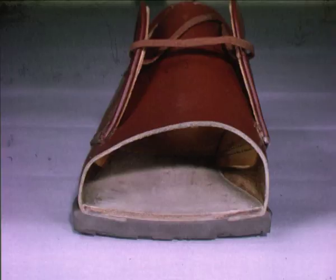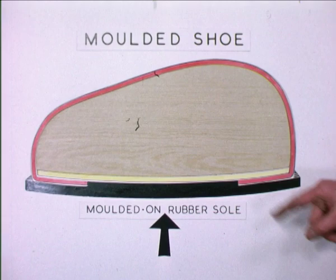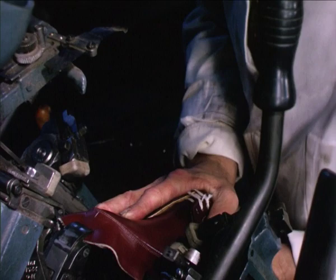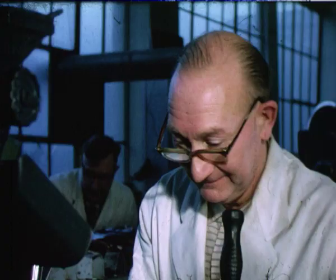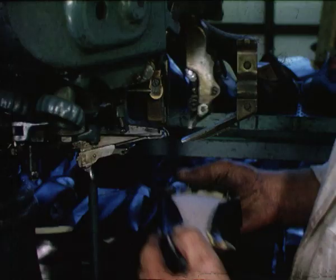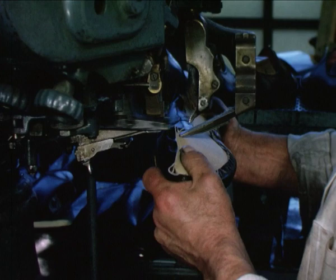Here is a cutaway section of a molded shoe, and this is the same section shown on the diagram. Note how the upper is lasted over the insole, as in a cemented shoe, and then the rubber sole is molded straight onto this. Our molded shoes are pulled over as in other constructions. The sides are lasted flat to the insole, in this case with tacks instead of cements. The toes are also lasted by tacks.